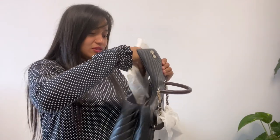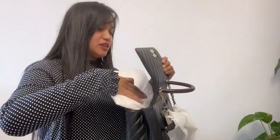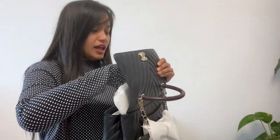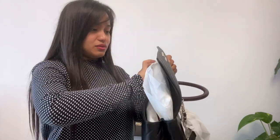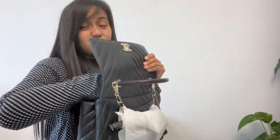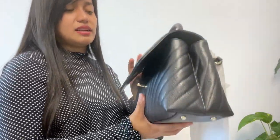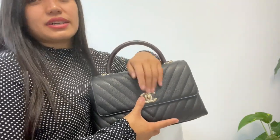Don't put Louis Vuitton inside, or any other brand, ganyan. Make sure you only use Chanel items when you use this. Black caviar gold hardware lang. Ganun lang. Huwag na tayo maglagay ng iba. This one doesn't need a bag organizer because meron siya sariling divider, so you don't really need it. So, yeah.